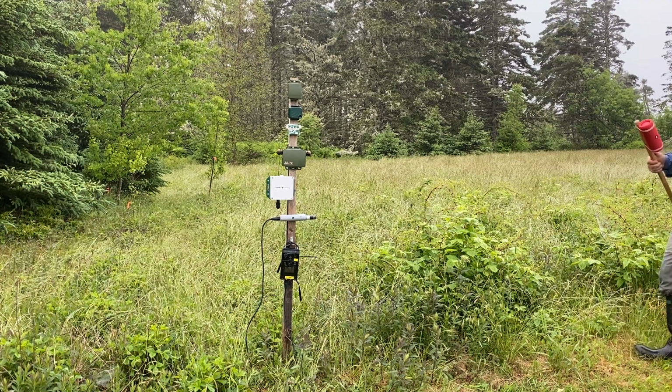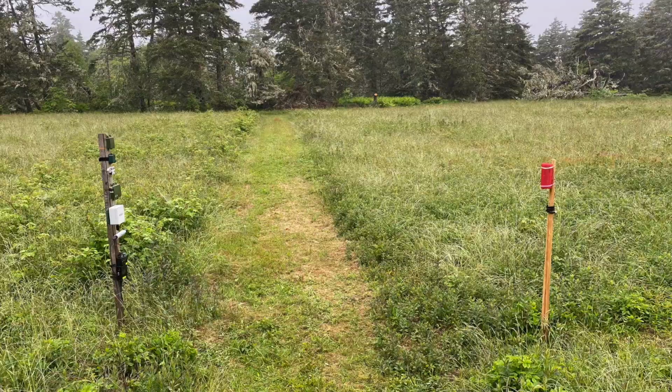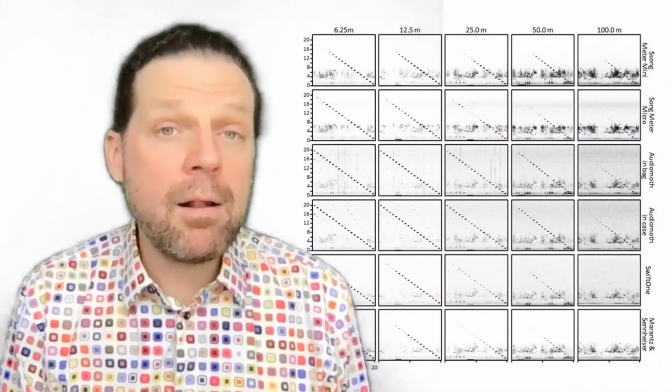To evaluate recording quality, I conducted a sound transmission test, broadcasting and re-recording sounds in a meadow, with distances of 6 to 100 meters between the loudspeaker and the recorders. All of the devices performed well at recording sounds under 12 kilohertz at distances up to 100 meters.